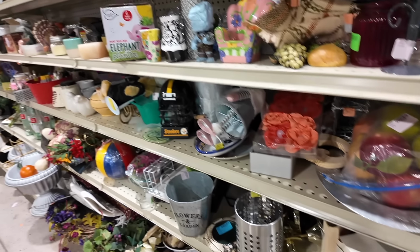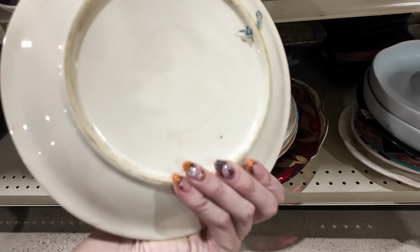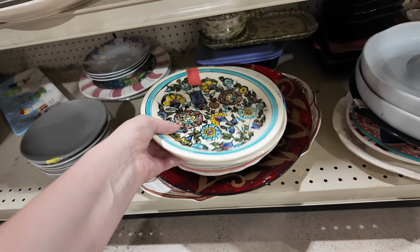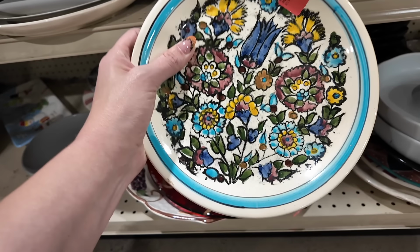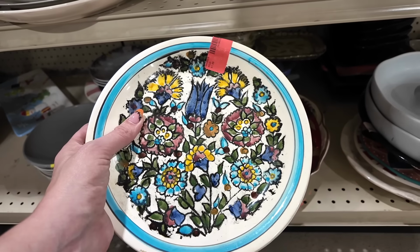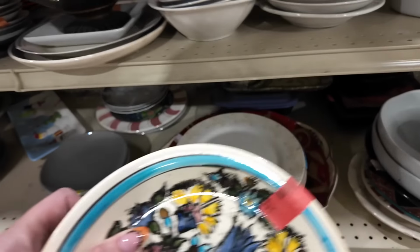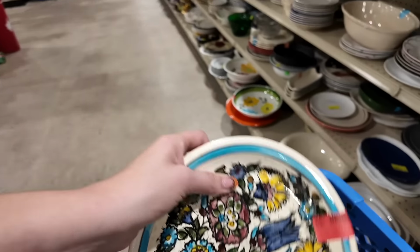We might find some more Picard or something cool. Those are pretty. There's two of them. Are we going to go plate crazy again? I don't know. Maybe we are. There's a chip, but it's on the back. And as I mentioned in a previous video, I'm going for a plate wall. So if they are a little bit chipped, I'm not too opposed to them because obviously that chip is on the back, and I'm using them as wall art, so that's not going to hurt them too badly.